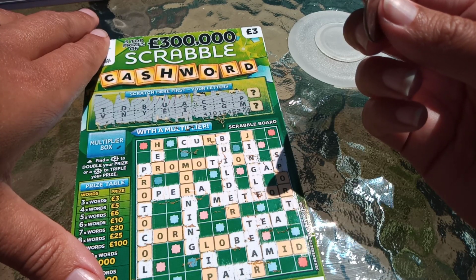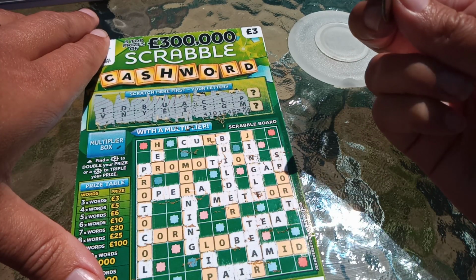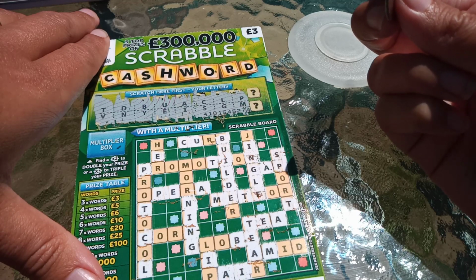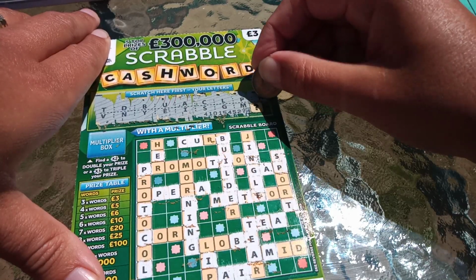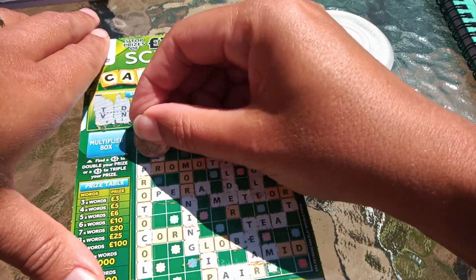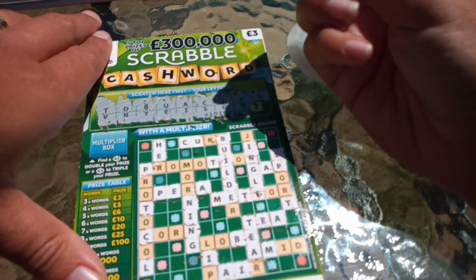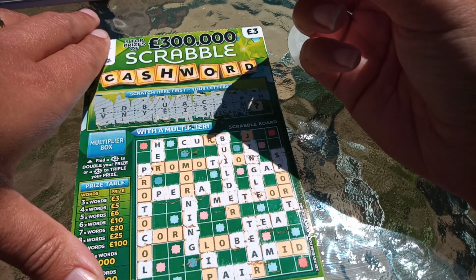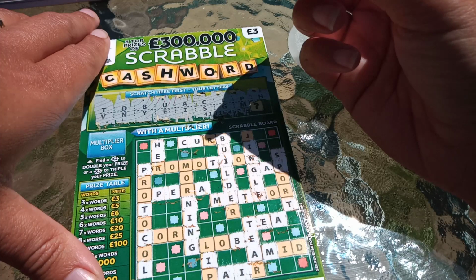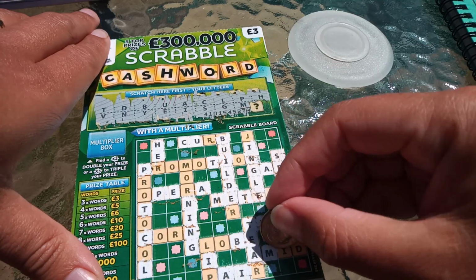So I'm just looking for one more word. Like I say, an R would be good, but then that would give me a few more words, so I doubt it's going to be an R next. Let's see, do it one by one. H. H for her. Is there any more? No, missed an I there actually.